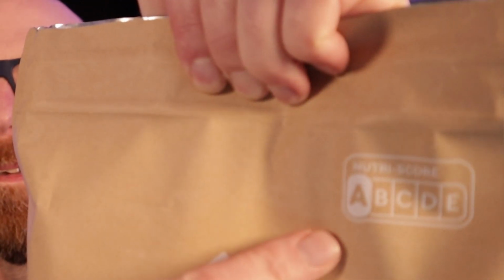Just to point out here on the NutriScore thing, which is a European-wide thing, if you get A, it's basically got all your nutrient requirements. That's a very high score. Anyway, there you go. That's my first impressions of the vanilla vegan version of the Saturo powder.